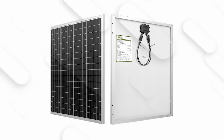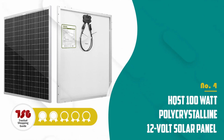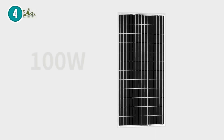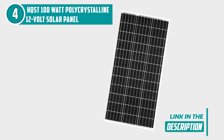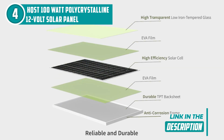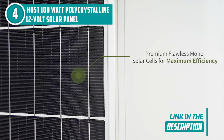The fourth solar panel on our list is the HQST 100-watt Polycrystalline 12-volt solar panel, which TrustedShoppingGuide.com has awarded a 5-badge rating. The 100-watt monocrystalline solar panel is an excellent choice for those who need off-grid 12-volt battery charging and other DC applications, with a conversion efficiency of up to 21%. This solar panel is designed to perform well even in low-light conditions thanks to the bypass diodes.